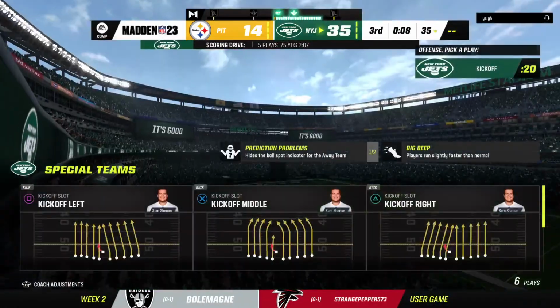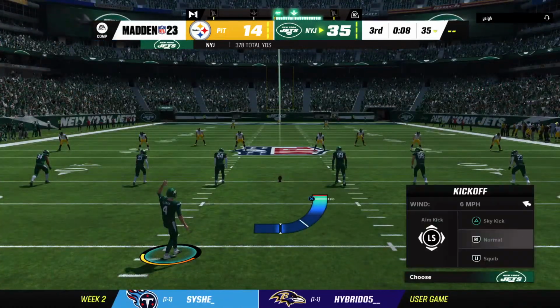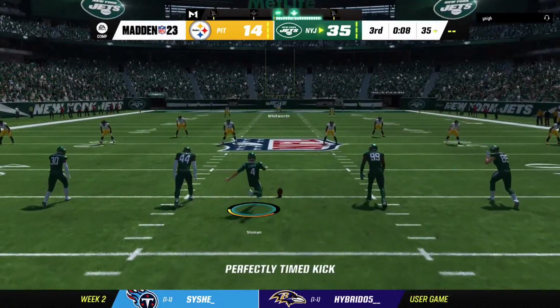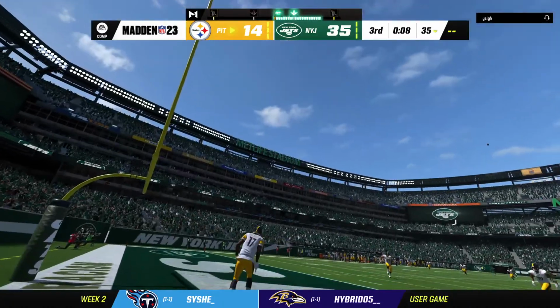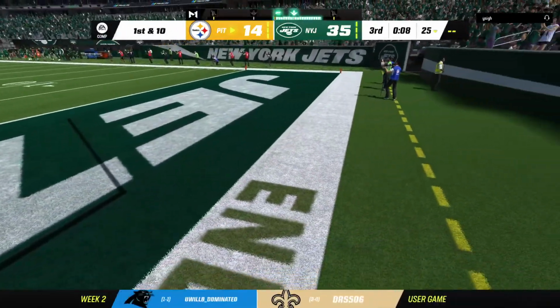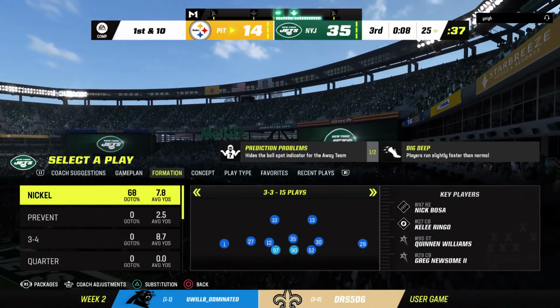Extra point splits the uprights. And the lead now to 3 touchdowns at 21. After the touchdown, Sloman to do the kickoff honors. And that one will bounce out of the back of the end zone, so we will start here at the 25.